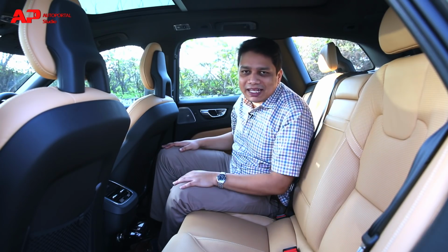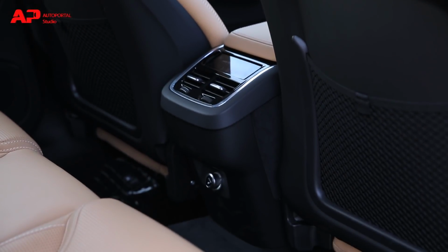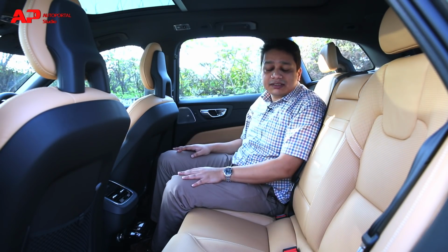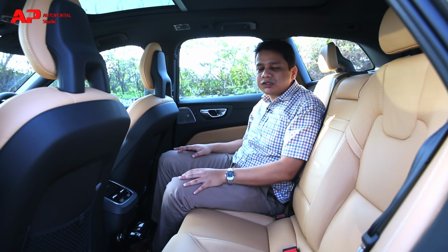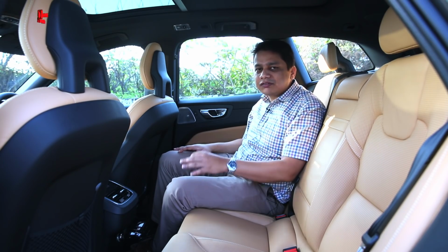What also adds to a sense of luxury is the fact that you get your own AC vents not only here in the center, but also here in the pillars. And you also get your own climate control zones at the back. So overall, an excellent place to be in. In fact, it can easily rival a lot of sedans at this price point for sheer space as well as luxury. The XC60 really is a fantastic place for backseat comfort.